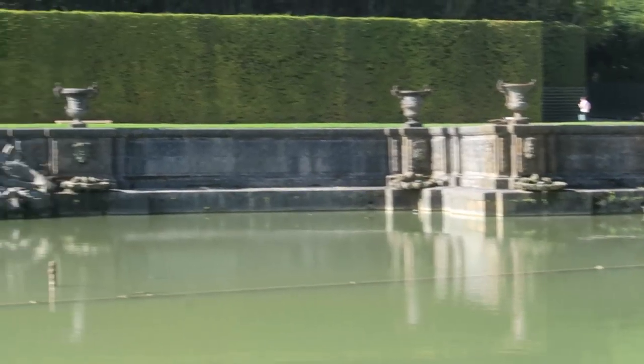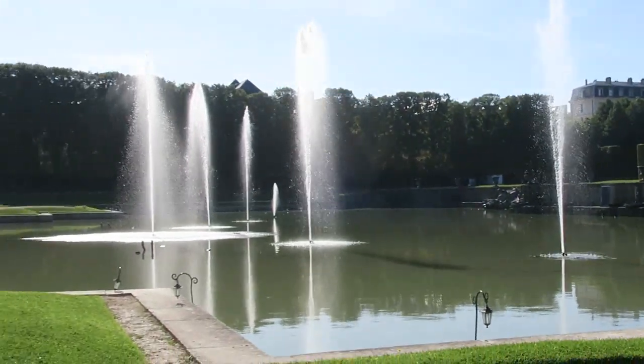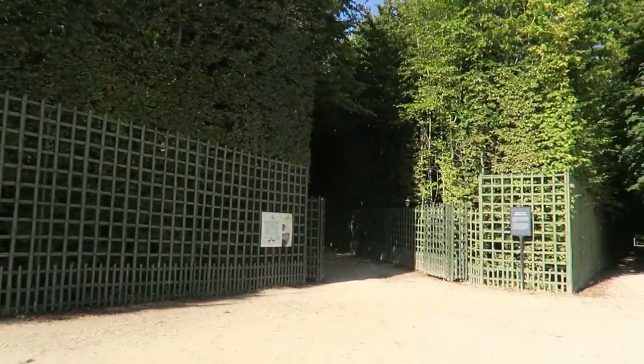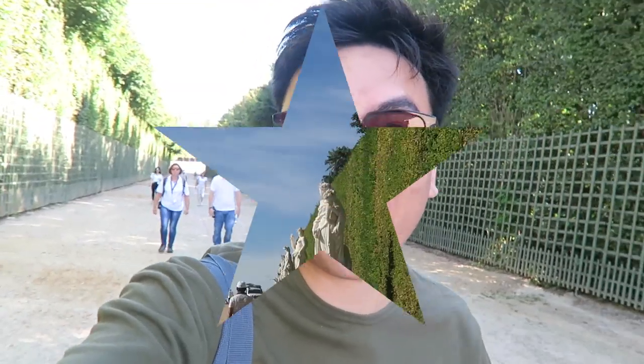Moments later. Whoa! Finally, the water show gets started. Look. But we are leaving already. So, whoa, look at that. So, if you're ever tired of walking, hire a golf cart. Easy. But guys, it would be really expensive, right?